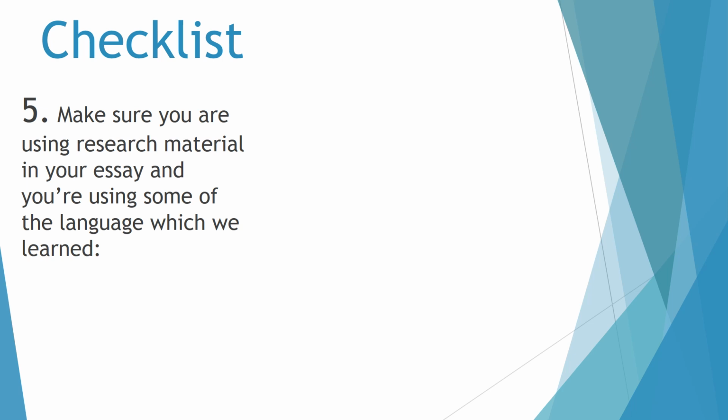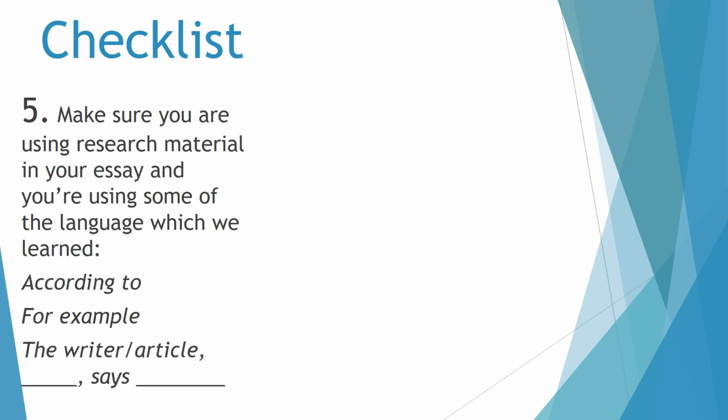Number 5, make sure you are using research material in your essay and you are using some of the language which we learned. Right, now there was a lot of language that we learned. Here are just a few examples. According to, for example, the writer, article, and then you give the name, says.